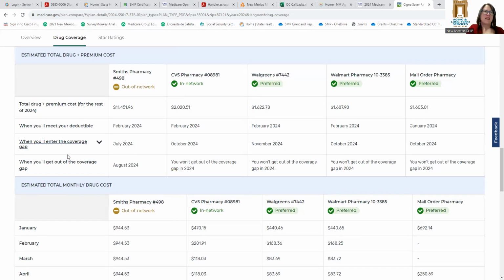Again, with this plan, you'll meet the deductible in February, except for mail order, which is met in January. You'll enter the coverage gap if you go out of network in July, but in October for this CVS in network, or October or November if you go to one of the preferred pharmacies. And then for everybody except the out-of-network pharmacy, you'll stay in the coverage gap for the rest of the year.